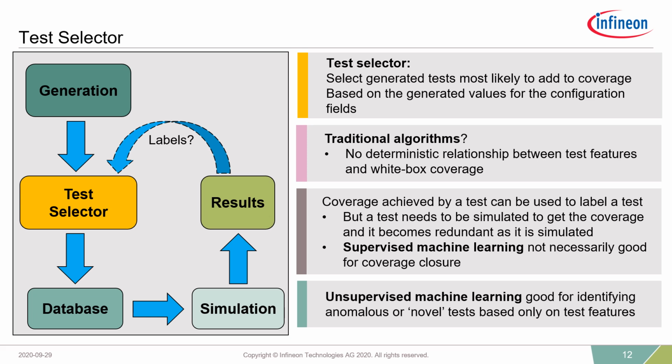We could label simulated tests with their coverage and use this labeled data to train a supervised machine learning algorithm to predict the coverage achieved by a newly generated test. However, we will never have any simulated tests labeled as hitting coverage that has not yet been hit. So a supervised machine learning algorithm may be able to predict that a test will do well at hitting coverage that has already been hit, but will not be able to confidently predict that a test will help with coverage closure. So such predictive algorithms don't seem well suited for our test selector either.